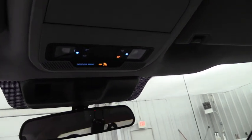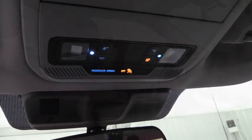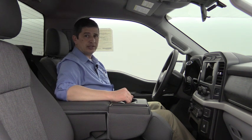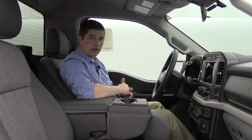Of course, like I mentioned, the Super Cab and Supercrew will get a 60/40 split bench seat in the back seat. I'll get a clip of a vehicle that we're going to bring in here in just a little bit that's a Super Cab, and what that's going to look like, using those clips right there. So you'll be able to see those during this video. So real nice system and real nice equipment. That's all your standard equipment on your XL. That's what they call the 100A.